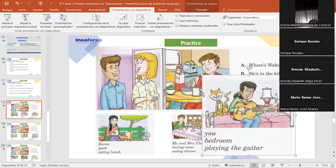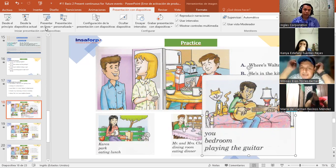Look. Where are you? I am in the bedroom. Okay. And tell me, what are you doing? I am playing the guitar. No, play, no, playing. I am playing the guitar. Correct. I am playing the guitar, right?